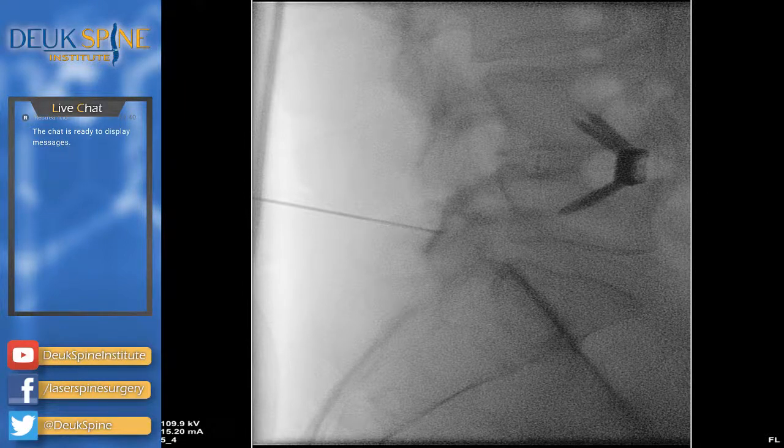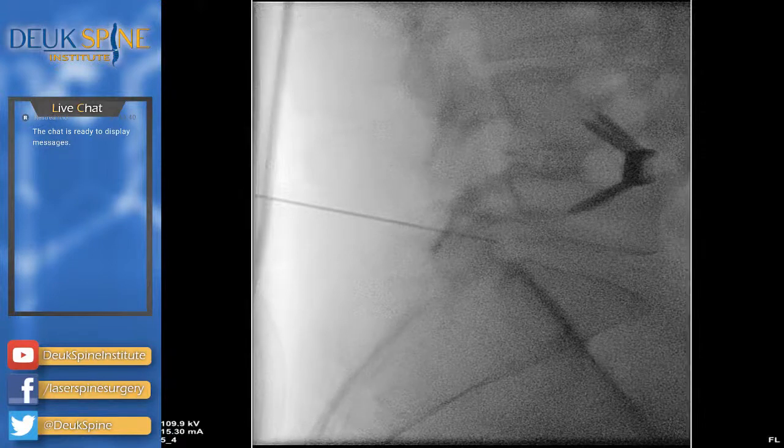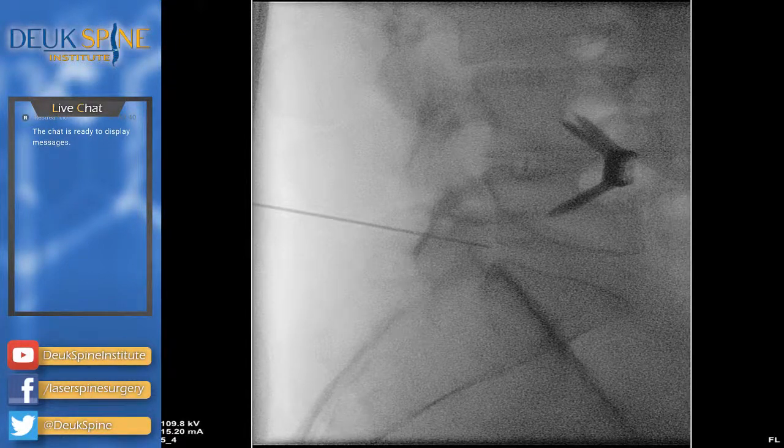Shot. So we're just navigating to that bad disc. Remember we talked about it? Your L5S1. Any questions for me from the patient? Okay. Just don't move and you're doing fine. Let's get an AP.